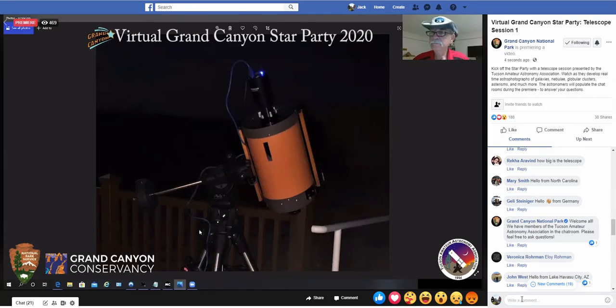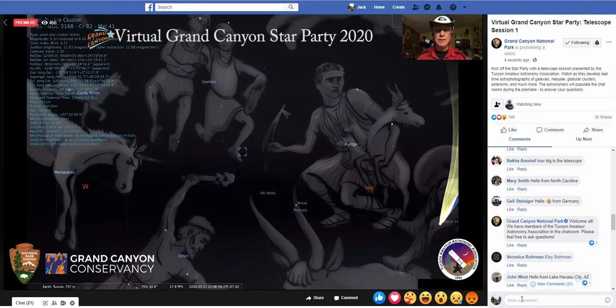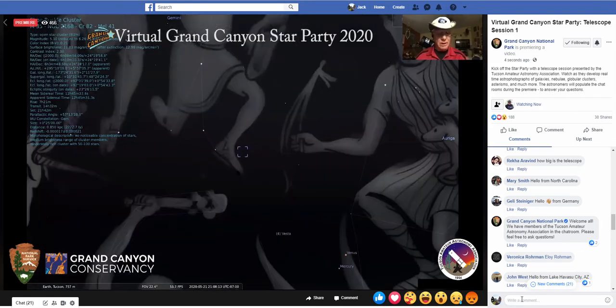Okay, thanks, Bernie. So let's go to our first object, and that is going to be in Gemini, the twins. And this is an object called M35, right in this area, right by the foot of the twins. It's an open cluster. So just as a refresher, for any of you that may not know, the Messier numbers were established or developed back in the late 1700s and early 1800s by a French astronomer named Charles Messier. And he was actually a comet hunter.